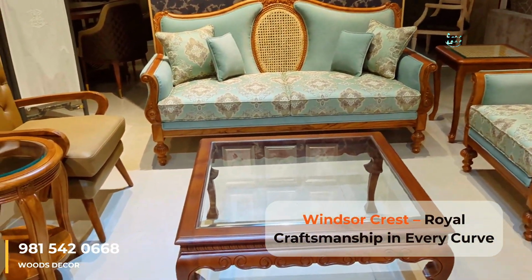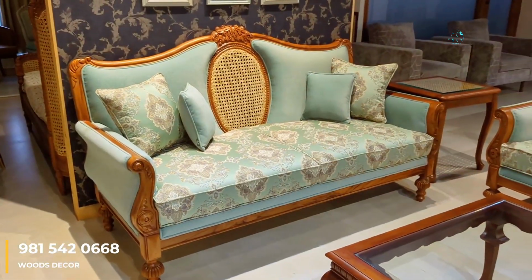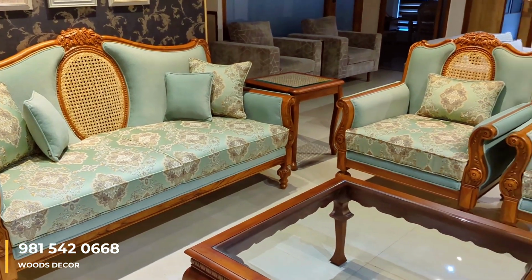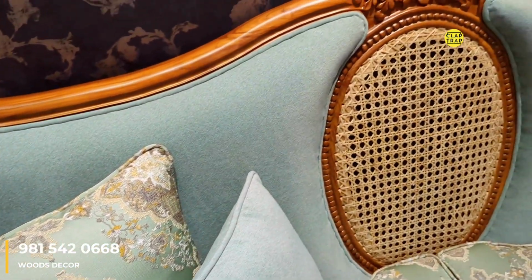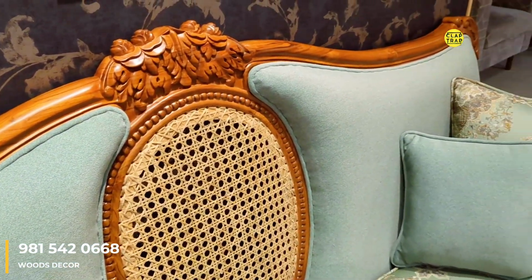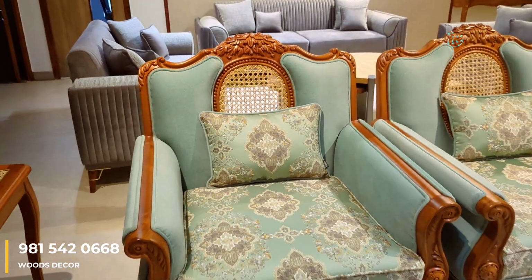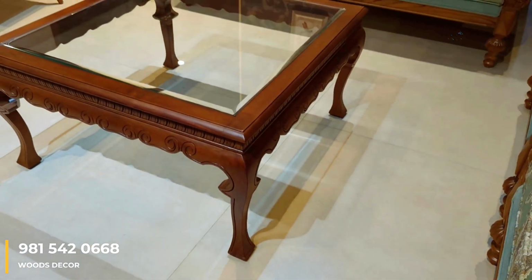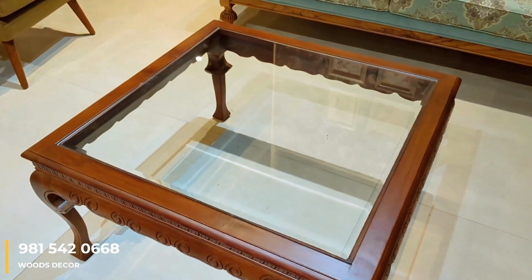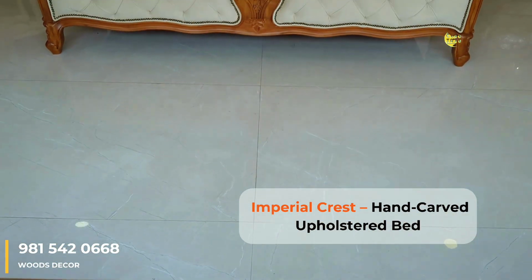Moving on to the next one now, this is called the Windsor Crest Collection, where royal craftsmanship meets timeless elegance. This particular set features a luxurious 2.5-seater sofa designed with intricate detailing and softness, with an upholstery that includes sophistication and classiness. Paired with two matching chairs, each crafted to offer exceptional comfort, and of course this is very stylish as well. The Windsor Crest collection is perfect to upscale your space. In case you have a dead corner or a dead space, you can use this entire set. It will actually enhance the beauty.